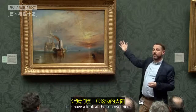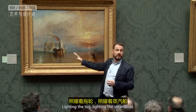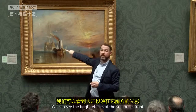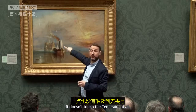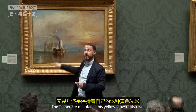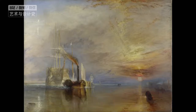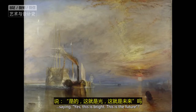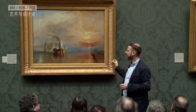Is this in fact Turner saying, steam, this is the future, sail, that's the past? Let's have a look at the sun over here, lighting the tug, lighting the steamboat. We can see the bright effects of the sun on its front. It doesn't touch the Temeraire at all. The Temeraire maintains this yellow glow of its own. Again, are we expected to connect the tug to the sun, saying, yes, this is bright, this is the future? I don't know. That's why I find it so fascinating.